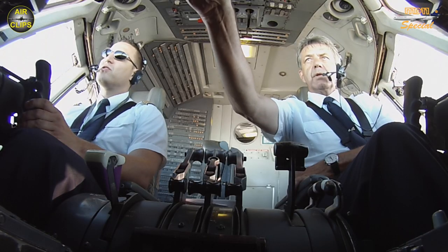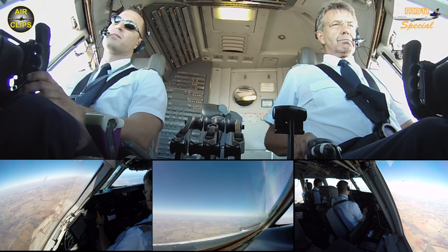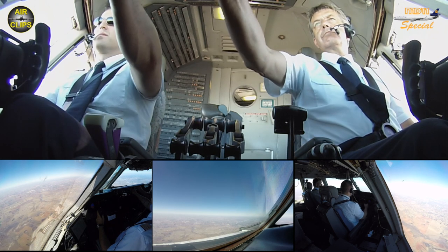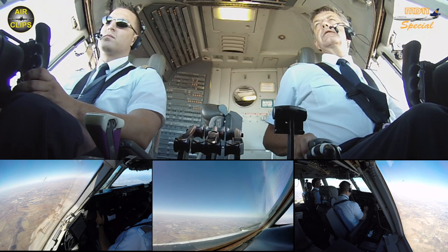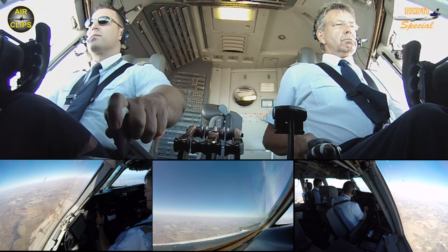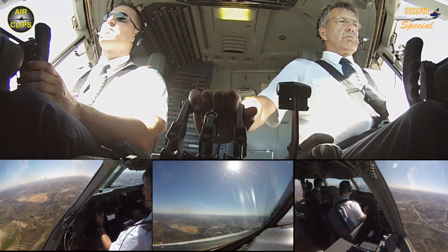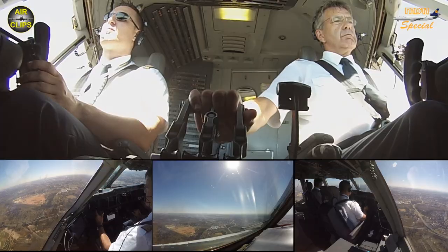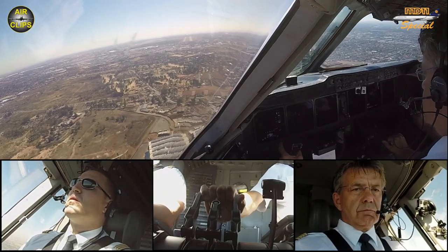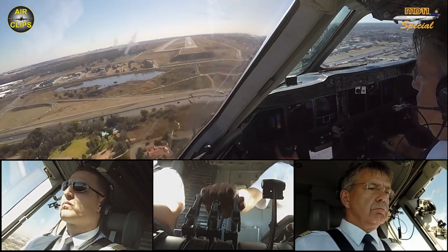Lufthansa Cargo 8296, descent flight level 160. Lufthansa Cargo 8296, descent to 8,000 feet altitude. Slats extend. Slats extend. Manual flight. Autopilot. Lufthansa Cargo 8296, runway 03 right, surface wind 300 degrees, 15 knots, clear to land.